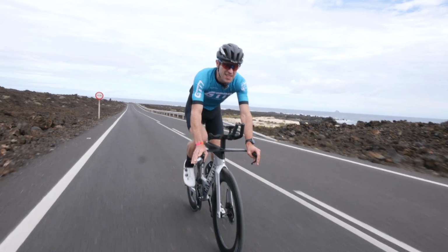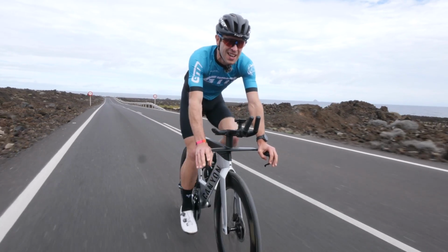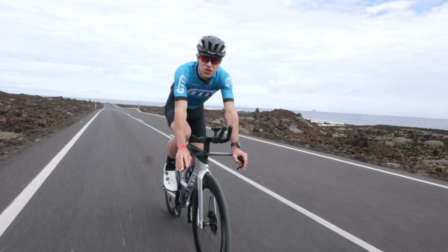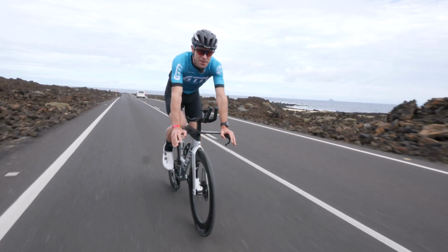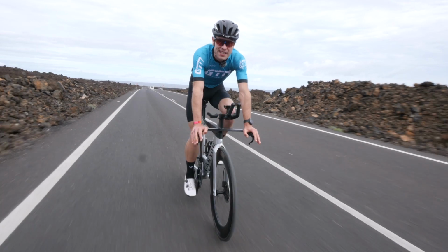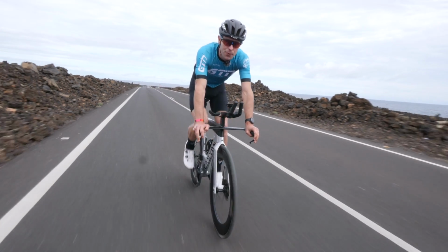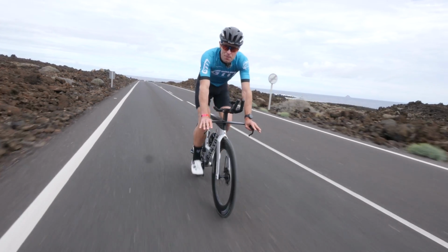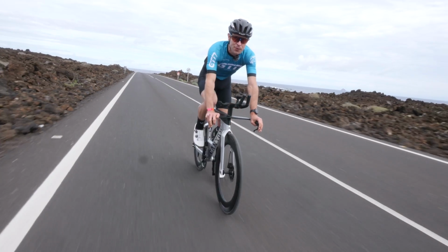And my final tip is to cut the rubbish. If you're really focused on trying to improve your FTP, then do workouts specific to that. Things like long endurance rides are fantastic for improving your general cycling fitness, but they can leave you with a lot of residual fatigue in your legs that can have a knock-on effect in those quality workouts. And that's not to say cut them all together, but just be mindful of how you're doing them, when you're doing them, in around those quality workouts.